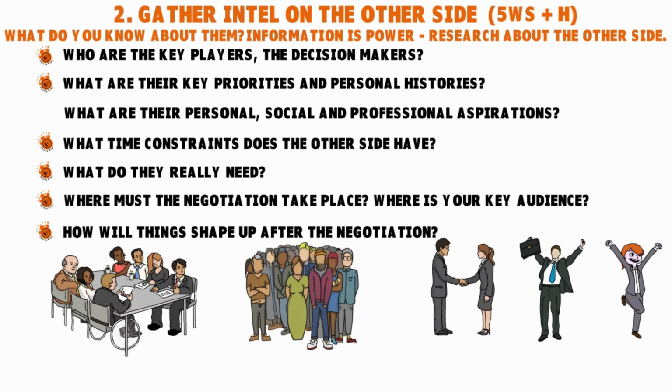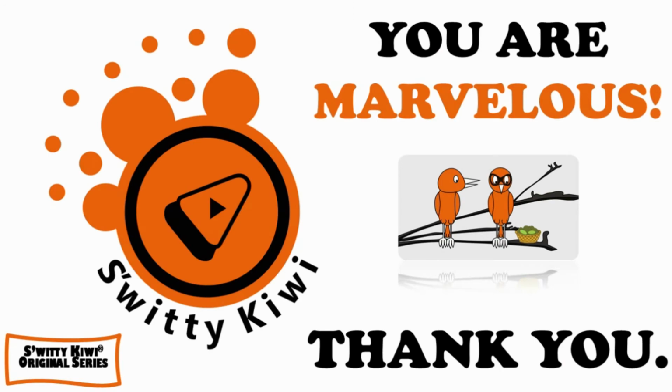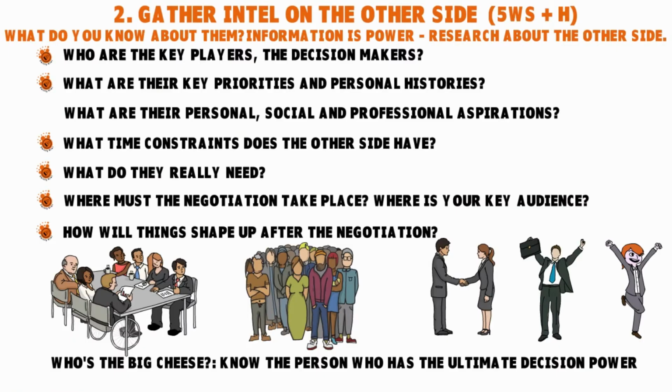Now, another thing, I spoke earlier about the key players, the decision makers, but you really want to know the biggie. You want to know the person who has the ultimate decision power. You want to know the person who is calling the shots, and you want to get as much intel as possible on that person, because at the end of the day, if the people in front of you are just representatives, just spokespersons, you're not really going anywhere by talking to them. Of course, you have to talk to them because they are the representative that the big man or the big woman has chosen. But ultimately, you need to gather intel on that person who calls the shots.